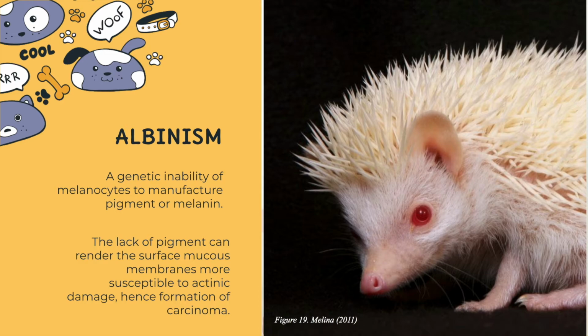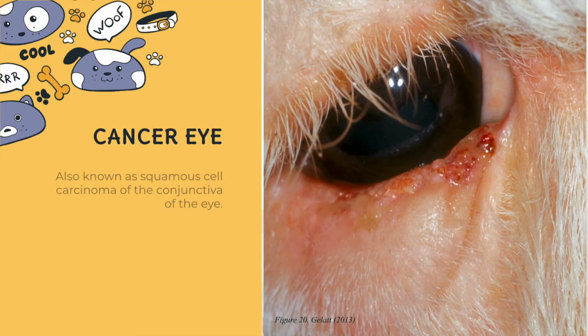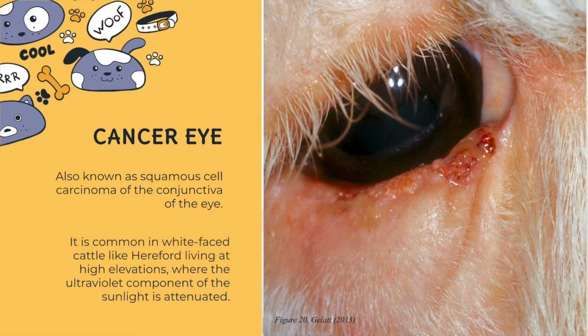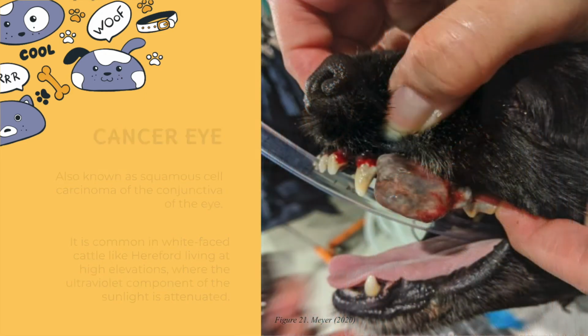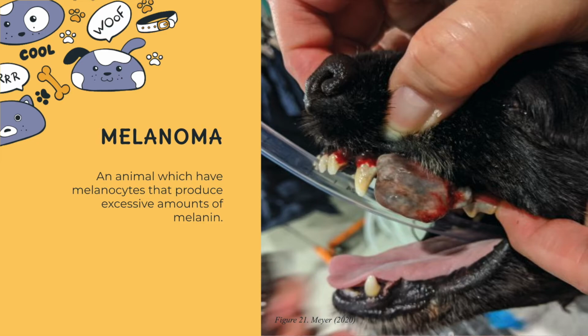Lack of pigment can render the skin and surface mucous membranes more susceptible to actinic damage, like cellular damage due to ultraviolet light, hence formation of carcinoma of the skin or other exposed epithelia. Cancer eye, or squamous cell carcinoma of the conjunctiva of the eye, is common in white-faced cattle like Hereford living at high elevations, where the ultraviolet component of sunlight is little attenuated. On the other hand, animals that develop melanoma have melanocytes that produce excessive amounts of melanin.